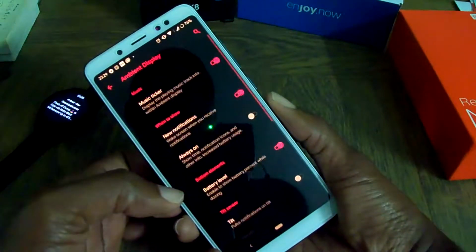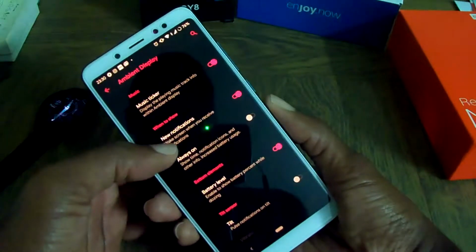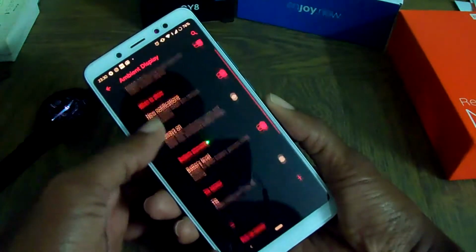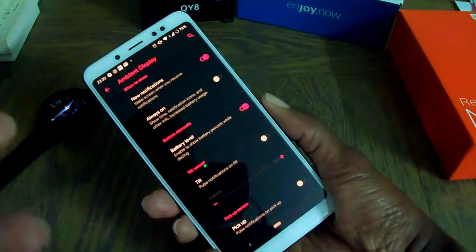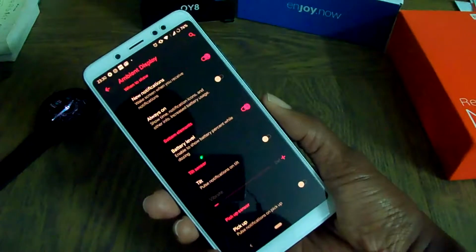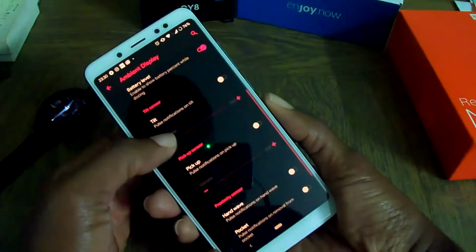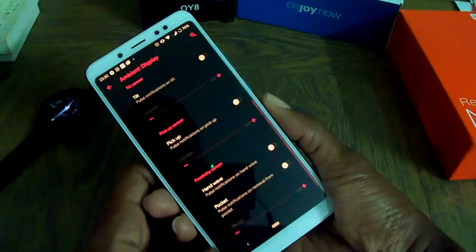What else can we do? Ambient display. I can put a music ticker. I can show my notifications. When to show notifications, always. I can put it always on display, so it's always the clock. I can mention always. We have tilt. We have pickup, where it pulses if I pick up a notification.